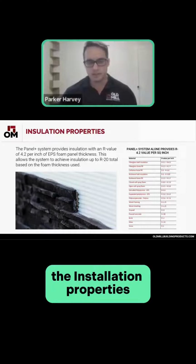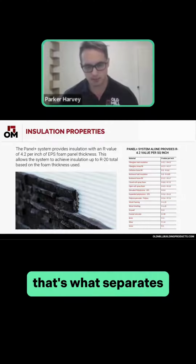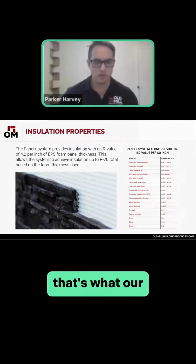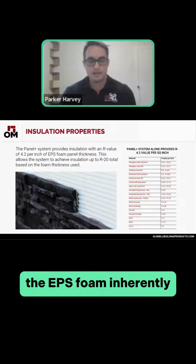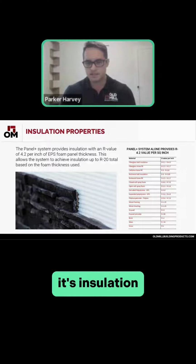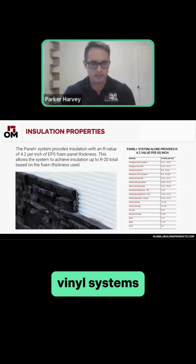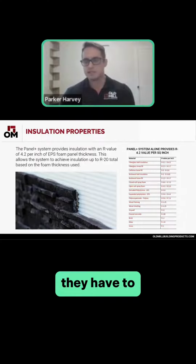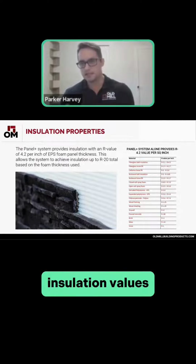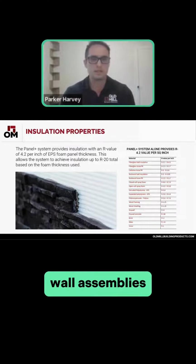The insulation properties, Panel Plus, the continuous insulation, that's what separates us from other methods. That's what our founder had in mind when he designed this product line. The EPS foam inherently, I mean, it's made out of foam, it's insulation, it's embedded in its DNA. So metal, composite, vinyl systems, they'll fail in extreme climate conditions. They have to seek out foam insulation values through other means to add on to their wall assemblies.